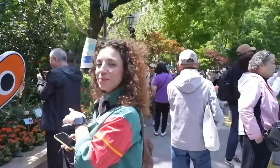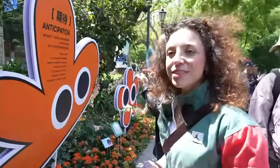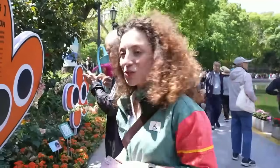I found the Alipay. I want to check in. Oh, this is not the check-in, sorry. It's to check the flower's name.